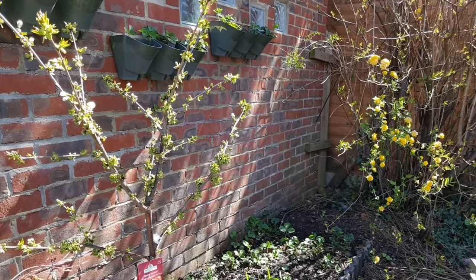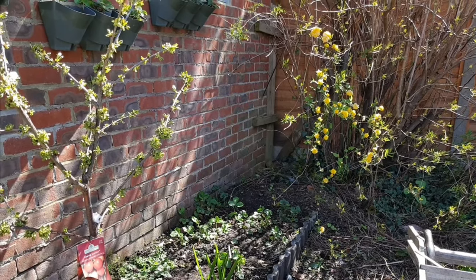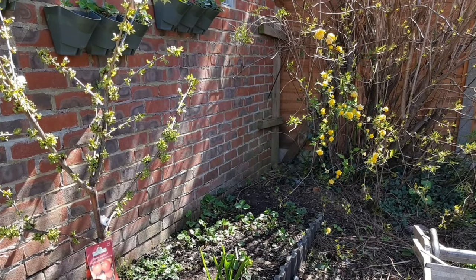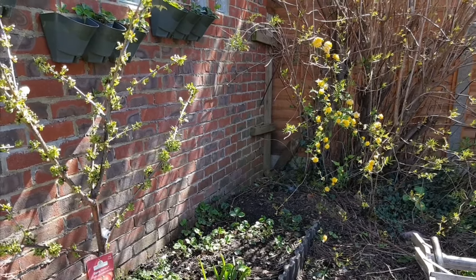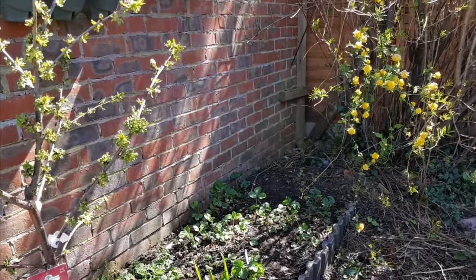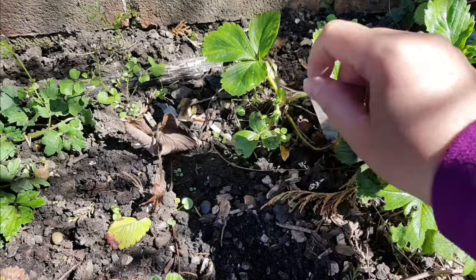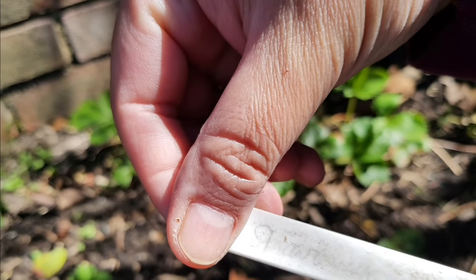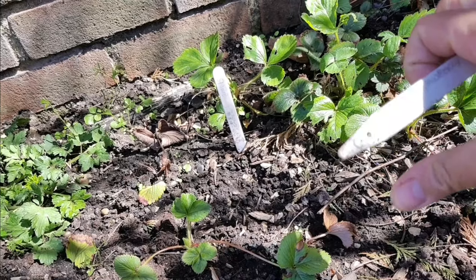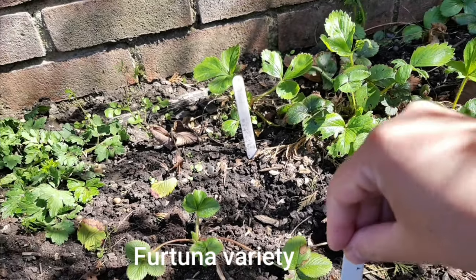So that one is our strawberry. And I think this year mag-fruit na siya kasi meron na siyang mga fruits na nakikita ko. So we'll get closer. So ayan, oh, if you see that one, yan yung mga fruits niya. So I planted it May 10, 2019 from seeds. This one is for tuna strawberry.